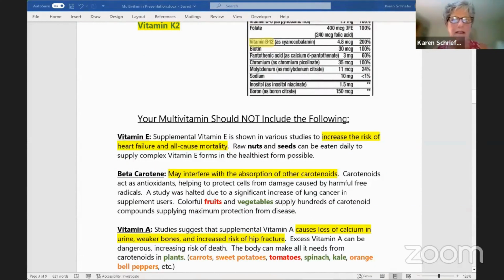Vitamin E in a supplement form is shown in various studies to increase the risk of heart failure and all-cause mortality. And if you eat raw nuts and seeds every day, you can get plenty of vitamin E just from doing that. So definitely vitamin E is something that is not going to be beneficial to you. It could be harmful to you in a multivitamin.